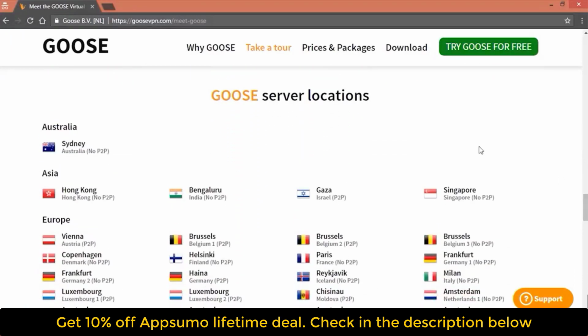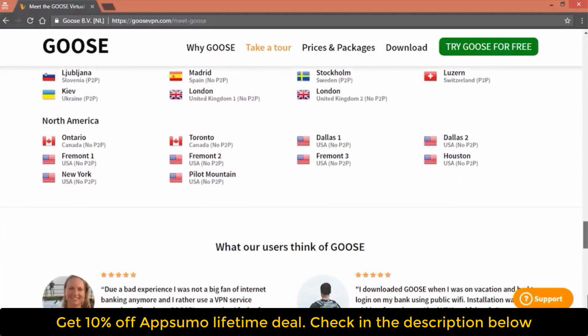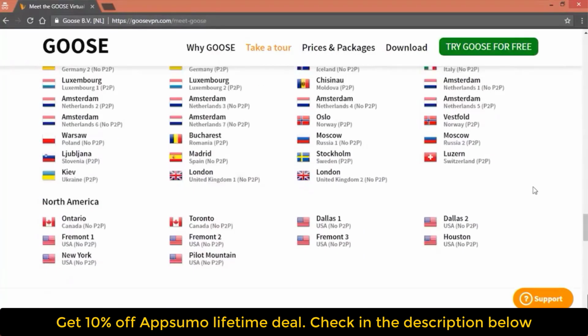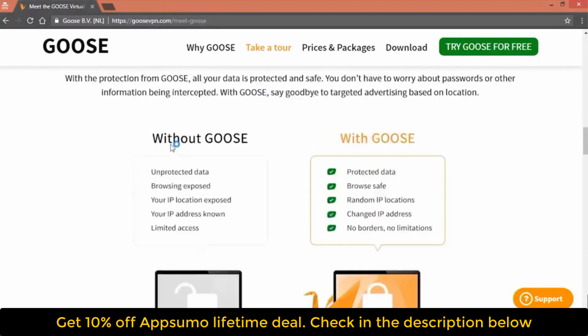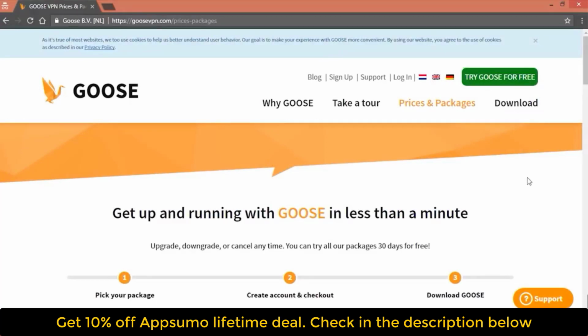We could see their server locations list. As we see, there are several different servers we can pick from, and this of course allows us to look like we're actually using the internet from any one of these locations, thus bypassing any geo restrictions that I mentioned earlier. Alright, so I've seen enough. Let's go ahead and check out the cost of all this. I'll click on the prices and packages link way up here at the top of the webpage.